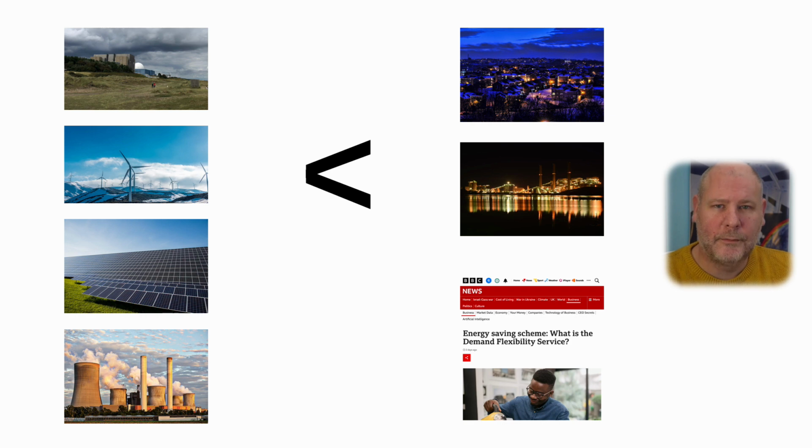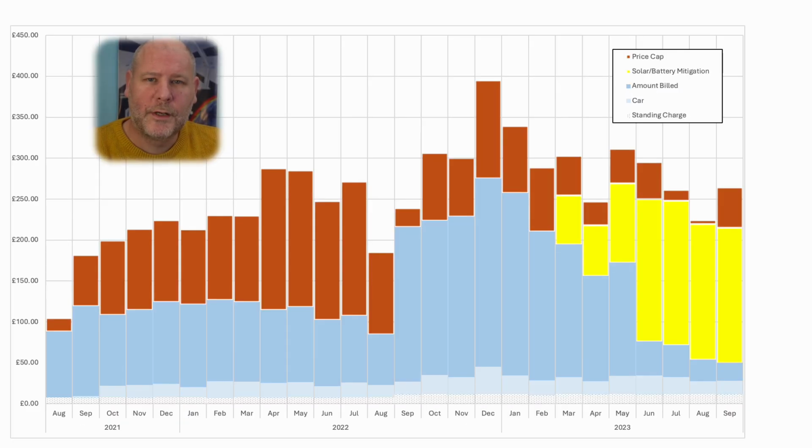So what's that done? If we return to the chart that I showed in the first video that I produced, you might remember that the yellow columns on the right hand side of this chart represent the amount of saving that we've got from having introduced solar and then battery at home. So it's a very significant amount of money that we're already saving just by having this infrastructure in place. And I suppose the concern was that as our domestic consumption went up into the winter and as the supply of solar energy went down, then that yellow bar would shrink.